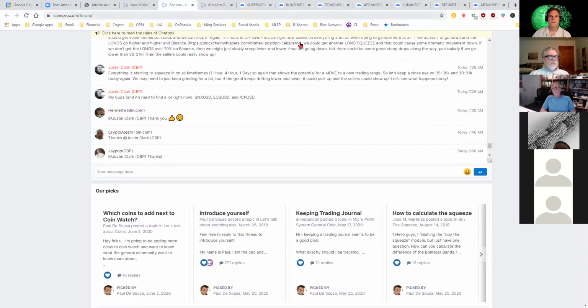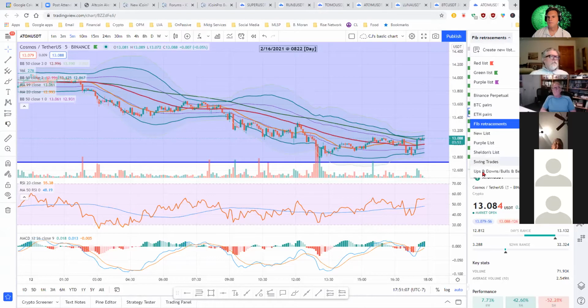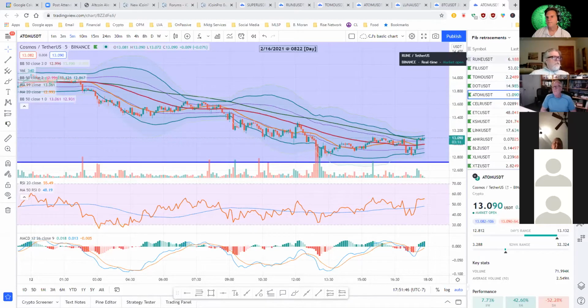I was going to show you another way. You can create lists on TradingView, and the fib retracements list is my main spot trading list. You can sort these by the change percent. Just click here to see the highest, and maybe those are the 3 you follow: Rune, File, Tomo, and Dot. Those are the coins that have moved the most in the last 24 hours. I think this is UTC time, so it just changed, 50 minutes ago London time. But that's one way to find them if you're not in iCoinPro. I assume you're at least in Altcoin Alert if you're on this program. That's another way to find coins that doesn't cost any more than the TradingView subscription.